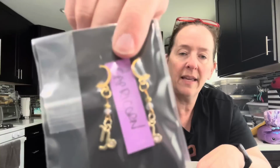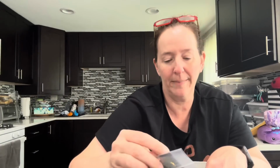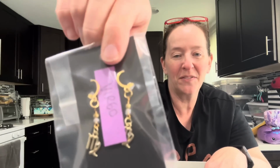Then I have some, what is it? Astrology signs. I've got a Capricorn left. I'm an Aquarius, so if no one buys this one, I'm stealing that one. Not that I can steal it for myself. There is Libra. If no one buys this one, my niece is a Libra, so I'll just give those to her. And then I have a Virgo one. So I have 1 of those.